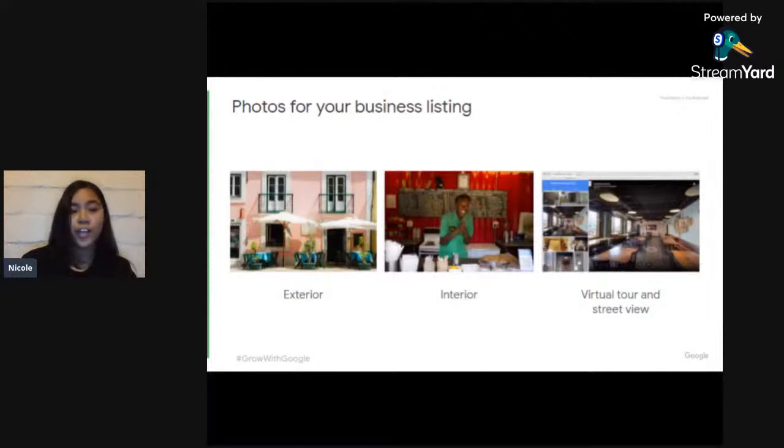Exterior photos. It provides you with an opportunity to showcase your business and to ensure customers can identify and locate you. It's good because it's well lit. You can see the shop clearly and nothing is blurred or cut off. You can see the store name fully.